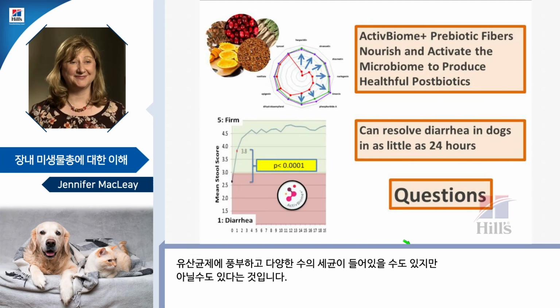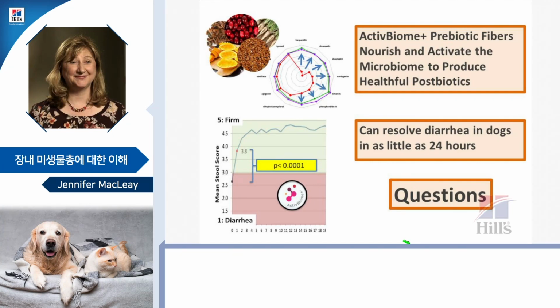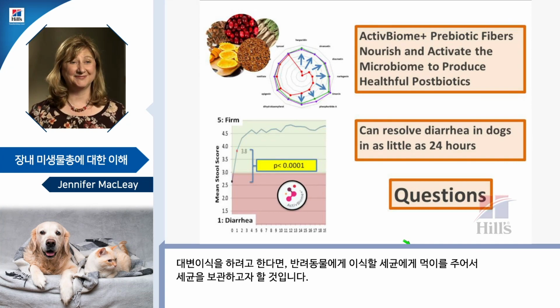So one of the topic questions that often comes up is really, the gold standard for a probiotic is really a fecal transplant, right? So you're giving a large quantity of bacteria, and you're giving really the full spectrum of taxonomy that might be there. And so certainly, again, there might be a place, if you're going to do a fecal transplant, by all means, you want to back that up by feeding the bacteria that you're giving that particular pet.